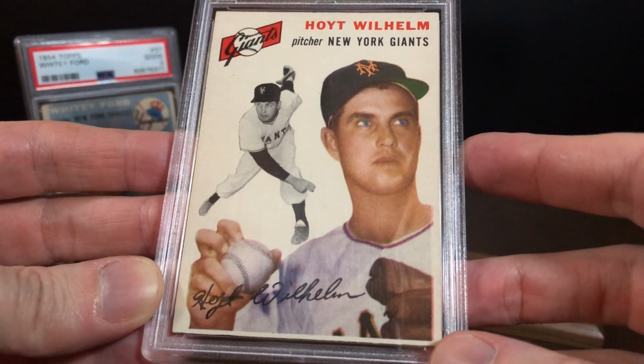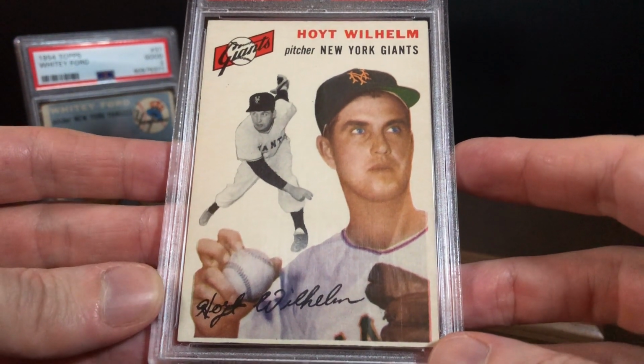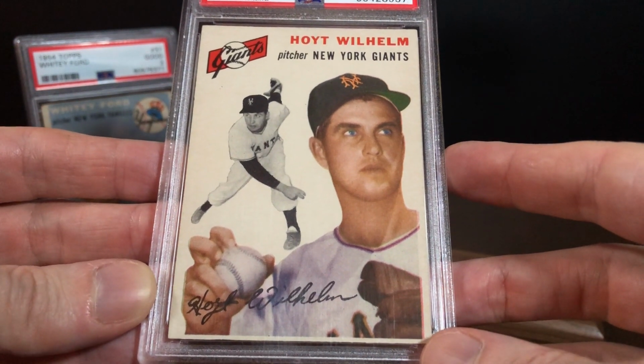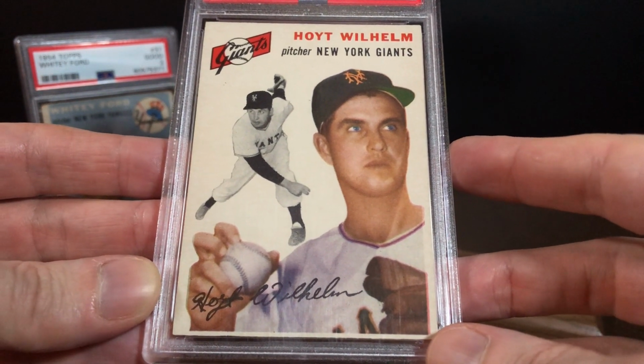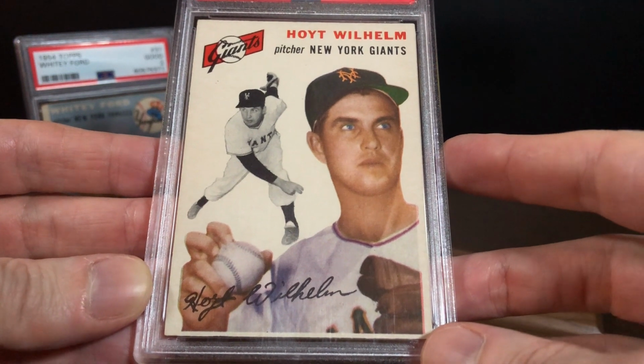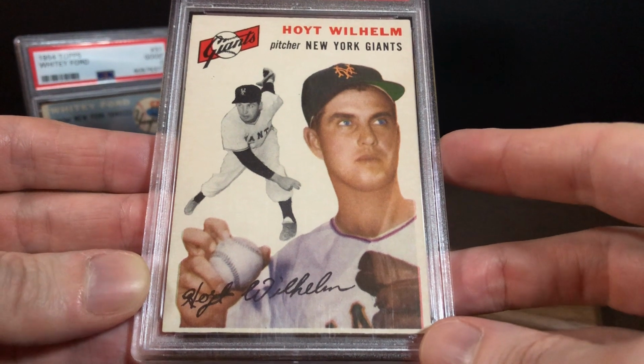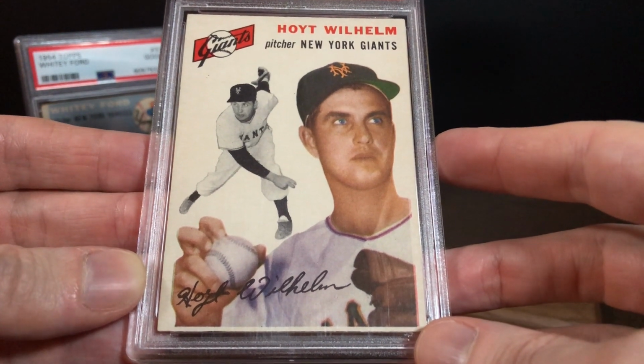You know, the white background is maybe the least exciting background of the colors in this set, but I gotta be honest, I like it, and I think it works really well with Wilhelm here. And of course, maybe the best part of this card is Hoyt's knuckleball grip, which is just front and center and in your face in the best way.